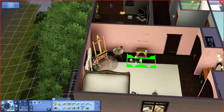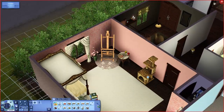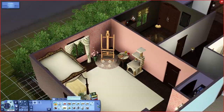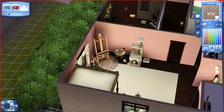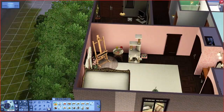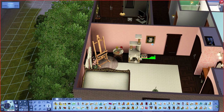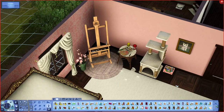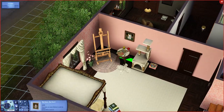Anyway, Alora has the closest relationship of anyone in the family with the cats, or at least with the kitten, maybe not the older cat, but I wanted the cats to have a space in her bedroom, so I've got the cat tower, the box with the pet toys, and a little painting of a cat on the wall here. She's a cat person.